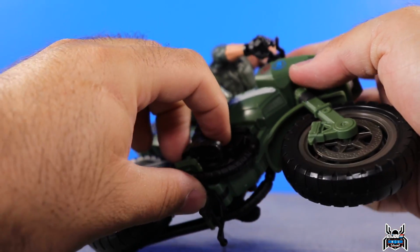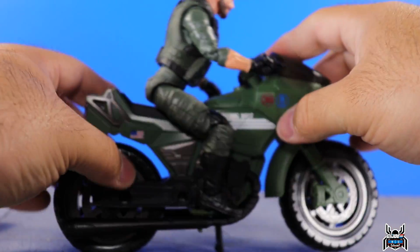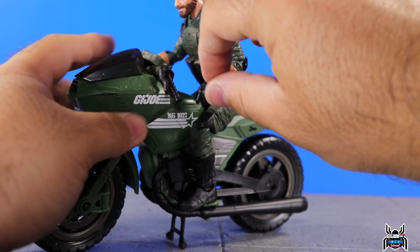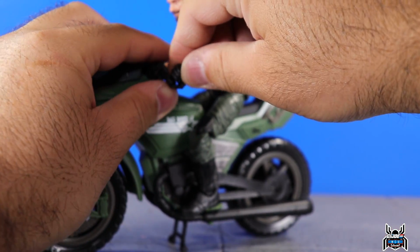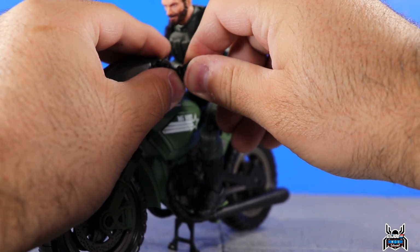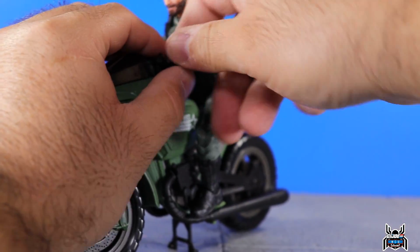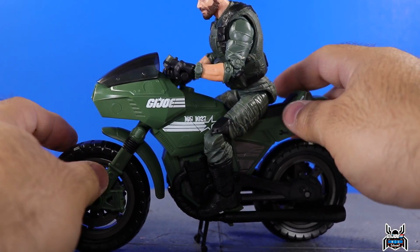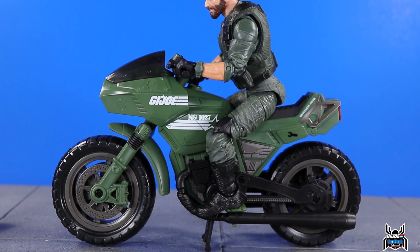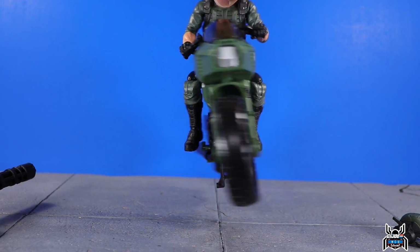It took me a couple of tries at first to do it, just because it was so much of a pain to do. And then luckily they're on that ball joint so they can really work around. So the fingers on this guy seem pretty stiff, but you have to spread them a little bit to be able to get him to hold on to the handlebars. But then once you do, voila, we have Breaker on the Ram cycle, like so.